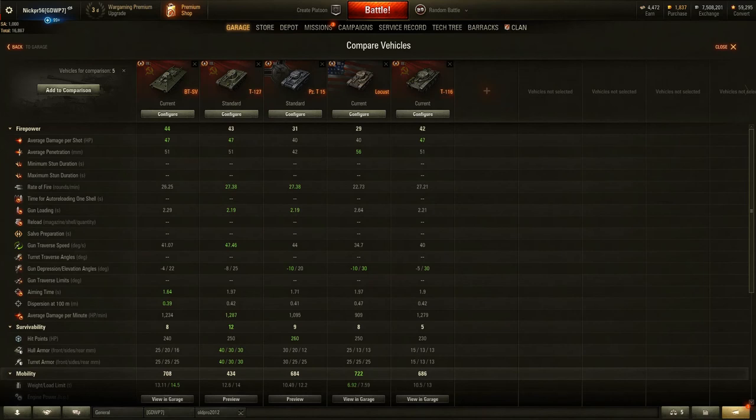Gun traverse is 41 degrees per second. The 47 degrees that the T-127 gets is the best in class. It's worse than the PZT-15, but again, better than the T-116 and the Locust. The gun depression only gets -4 degrees because of that weird hull. It does get 22 degrees of elevation. That's worse in both cases than the T-127, worse than the PZT-15, and the Locust, which get 10 degrees of depression, and of course the T-116 also just gets a -5.